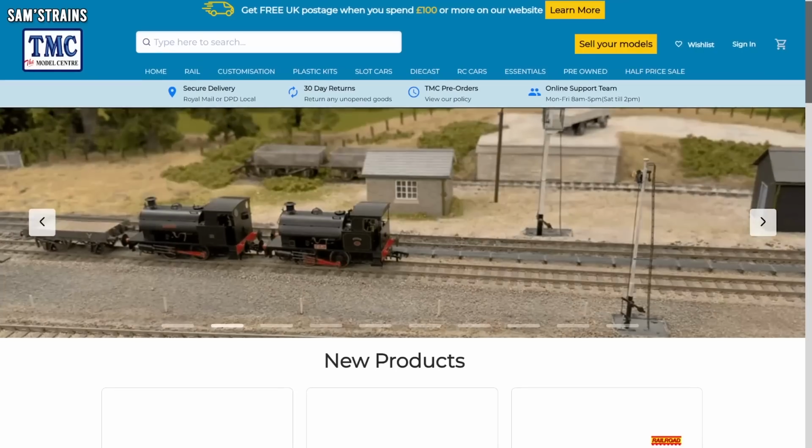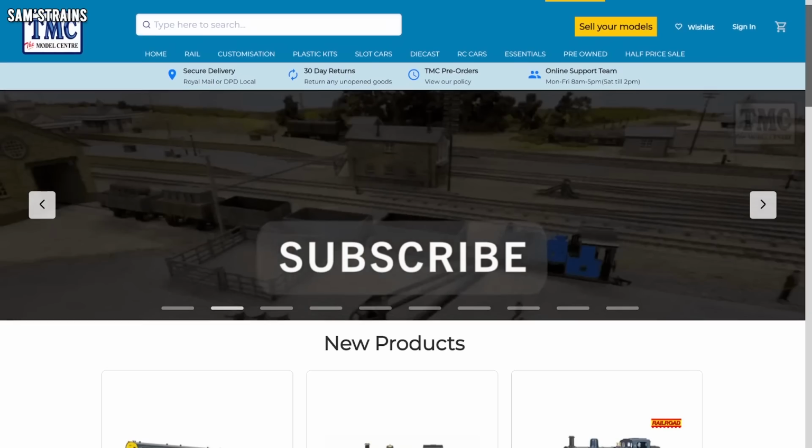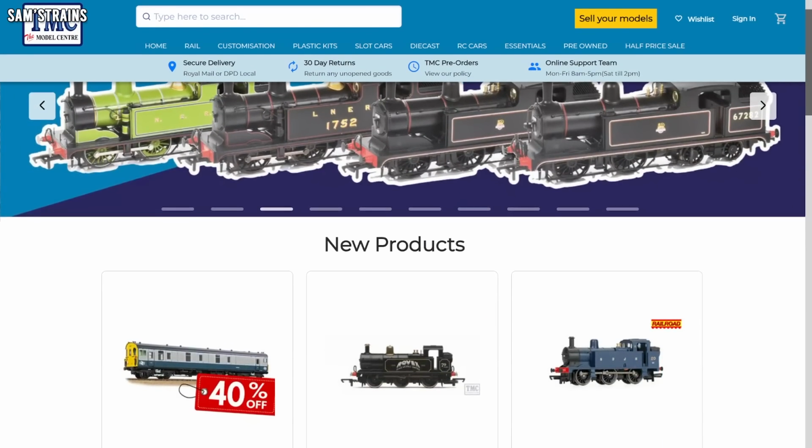The big question then, which retailers were fastest to dispatch? Well, the first wagon out the door was from TMC. They dispatched my wagon at 19 minutes past 8 the next day on the Thursday morning, and it was dispatched on 48-hour tracked Royal Mail, and it arrived with me second.